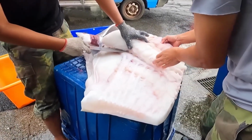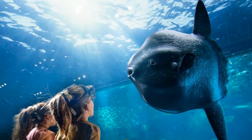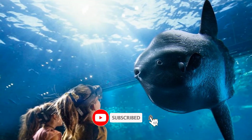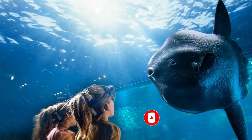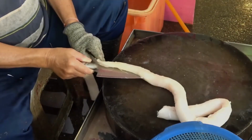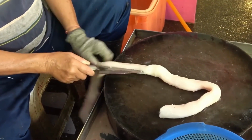hot pot recipes. Sashimi. Some seafood restaurants serve ocean sunfish as sashimi. Although it is less prevalent than other fish like salmon and tuna, the meat is white and insipid, and it is frequently served with soy sauce and wasabi to enhance flavor.